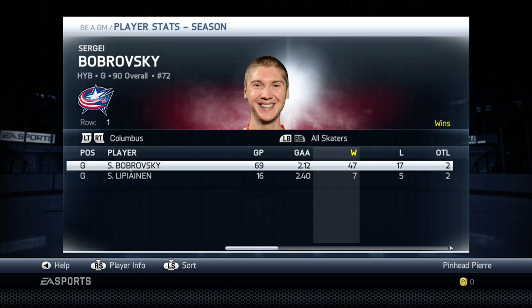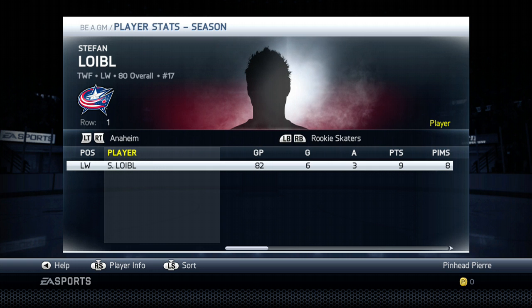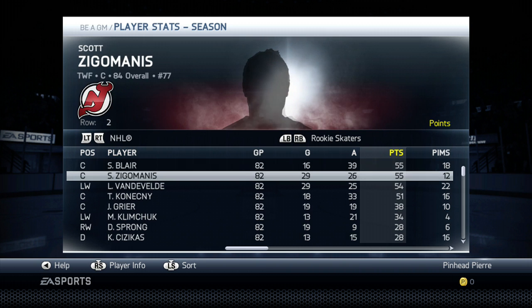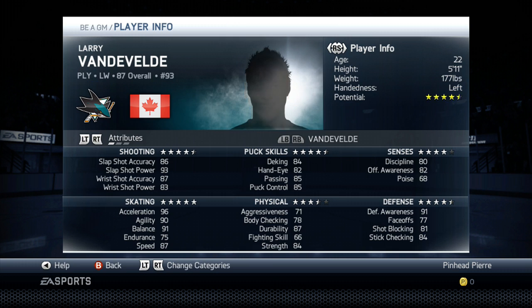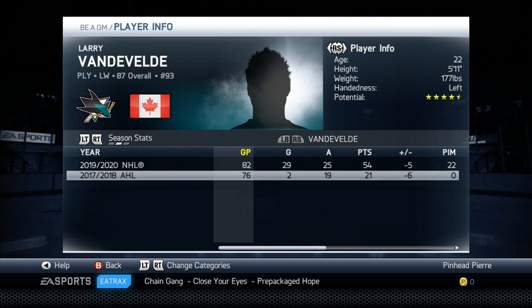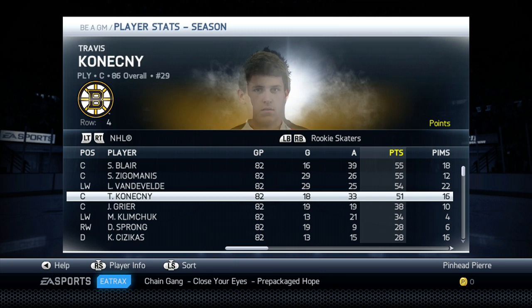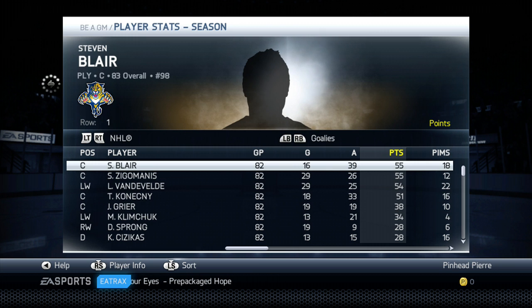So, let's go to rookie skaters and check out the NHL. Rookie skaters, all right. Zugomanis and Blair. Van de Velde, he was one of the first overall picks, right? He was the first overall pick. San Jose got him, and now they're one of the top teams in the league. So that's pretty impressive right there. That was a quick rebuild for them.